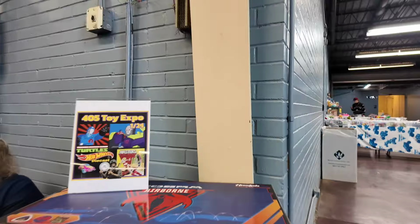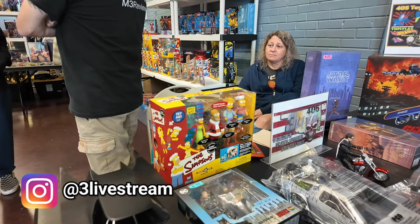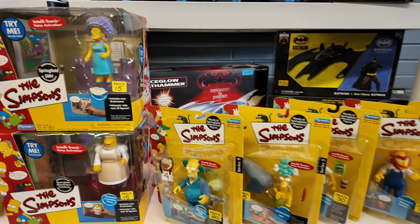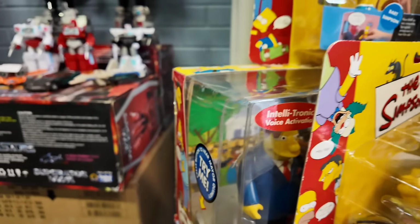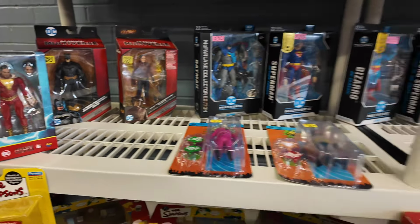Let's head over here. The 405 Toy Expo booth here. Pretty awesome stuff. Look at that Simpsons right there. Pretty cool. Got lots of awesome Simpsons here. Wow, I haven't even seen all these before. Look at that Bart, he's all dressed up. Got the mayor back there. Love that one there. Super cool. Some Shazam. Man, pretty awesome. Got some Transformers, looks like. Pretty cool.